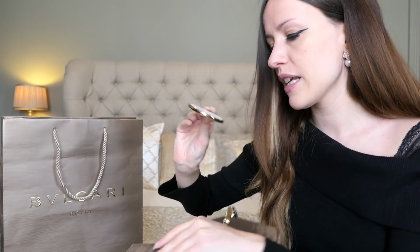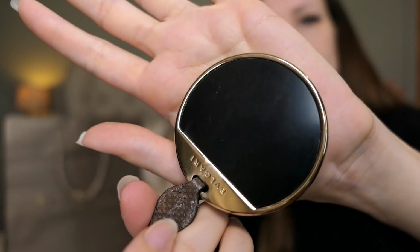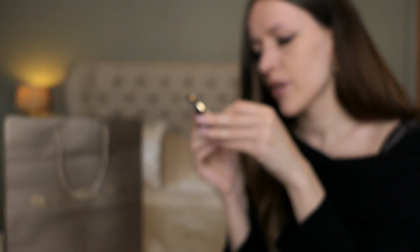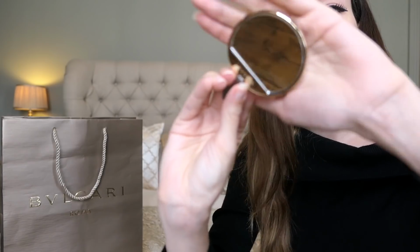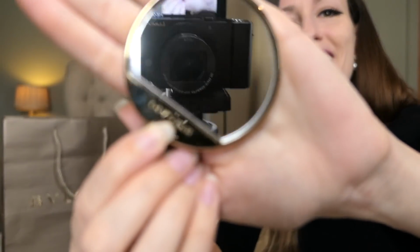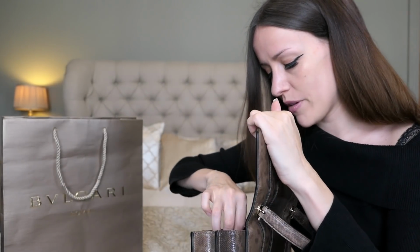And let me show you that. So that's the beautiful mirror that you get with any kind of classic BVLGARI Serpenti Forever. And then of course we have to peel this off. Oh yeah, hello. Very beautiful. Can we see that? There, you can see yourself. Okay, so love it. Always love it when they come with this little mirror and the raincoat, of course.